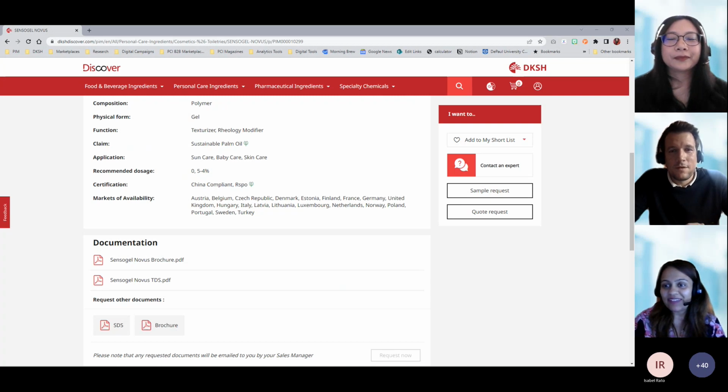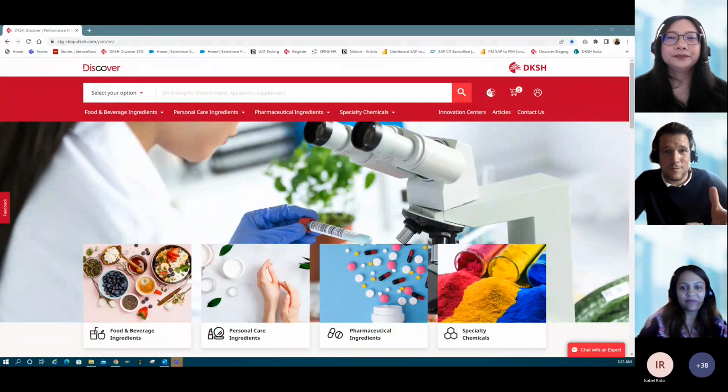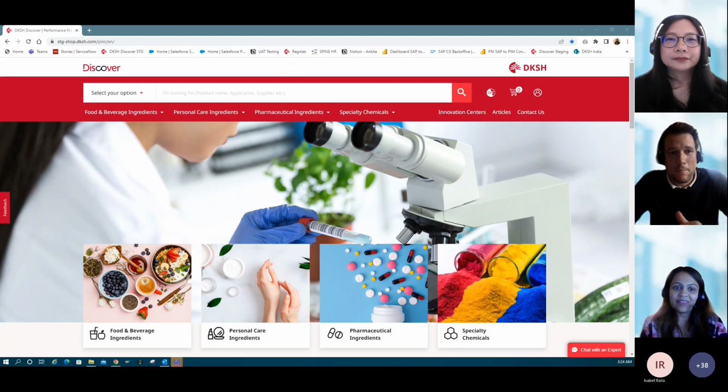So now we just saw how to look for and deep dive within the ingredients, the best way to sort, customize, personalize, address the ingredient, finding formulation, finding some sustainable ingredients, and also creating personalized list. And now we will see right with you, Ankita, what's the next step in terms of interacting with the technical expert, right? Yes. Super. What exactly is this online ordering feature?